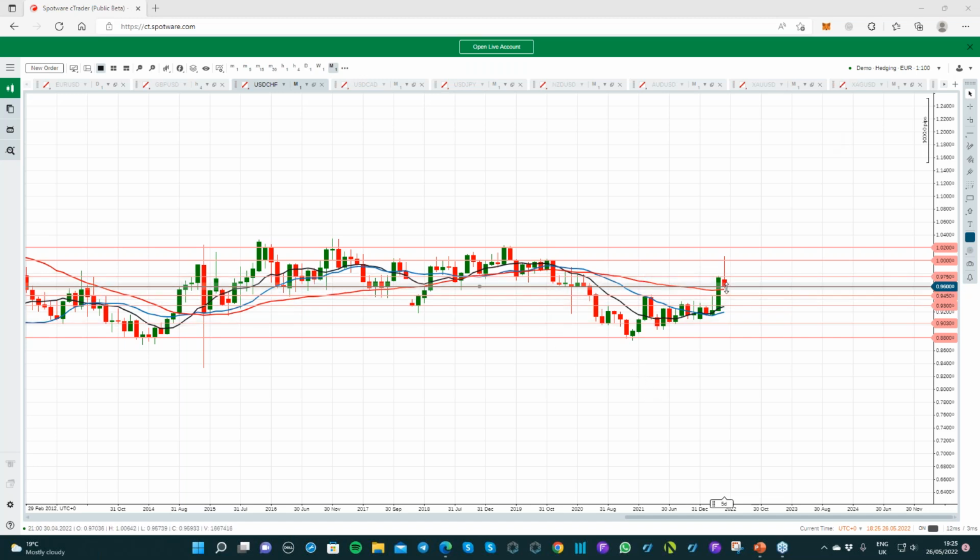So dollar Swiss on the monthly time frame. So far this month has been bearish. We've reacted strongly against this horizontal resistance level here, which is around the $1 mark.